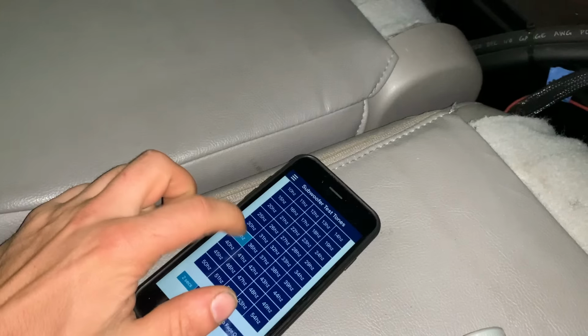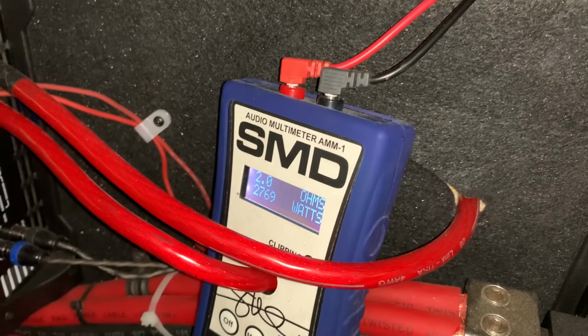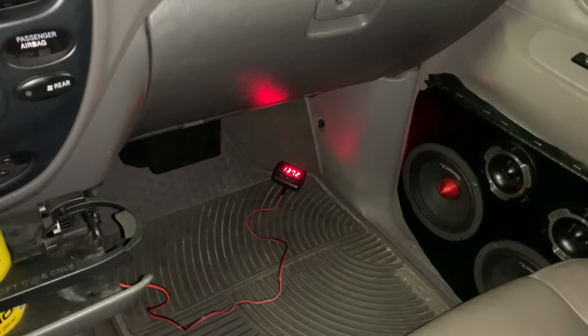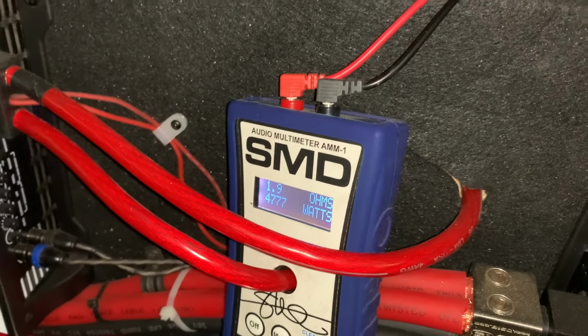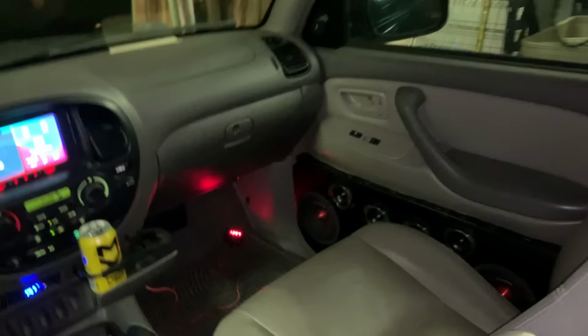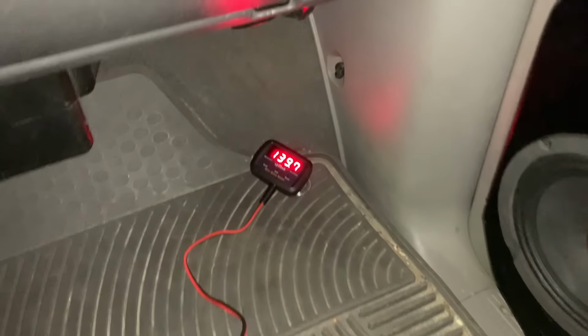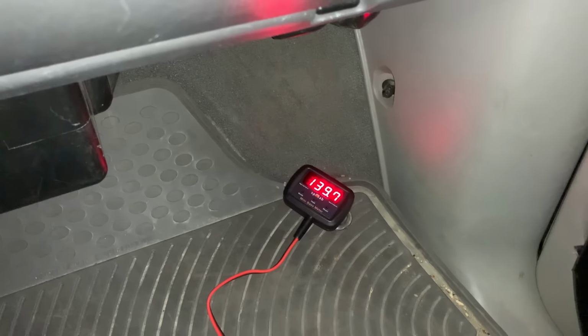Let's start with 35 hertz on low power and then go up from there. 261 watts, got a 123. 654 watts, 127.8. 2769 watts, and we got up to a 137.2. 4,777 watts, just about on par with what we peaked at with the 12-inch sub. But look at that, guys. We got a 139.7, definitely beating what we got with the 12-inch sub at 35 hertz.